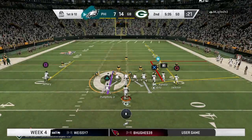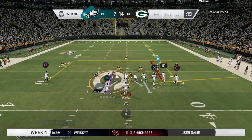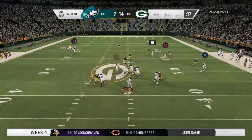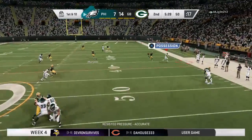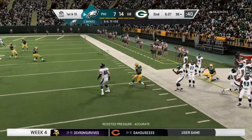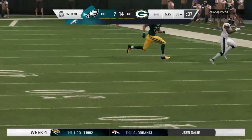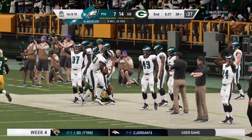Check safety, check safety. From midfield, here's Wentz. And he's going to be out of bounds, but not before he takes it inside the 40. 12 more yards there and another first down.